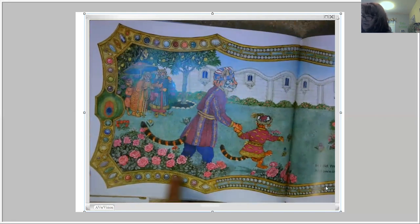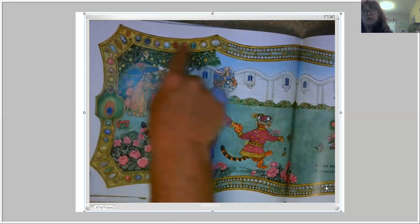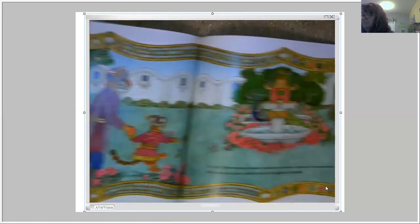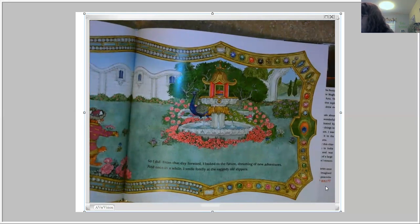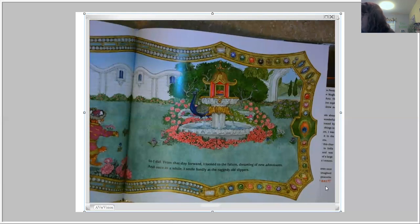The border in all of these have been very sparkly and bedazzled with jewels. So I did. From that day forward, I looked to the future, dreaming of new adventures, and once in a while, I smile fondly at the raggedy old slippers.